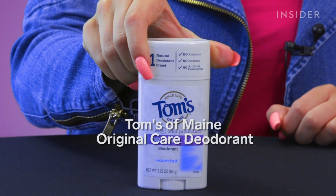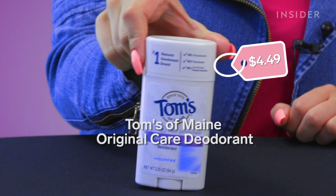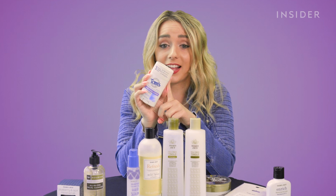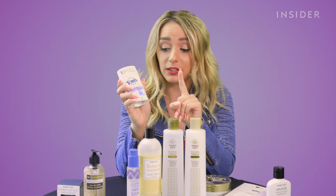The next thing on the list is natural deodorant from Tom's, which Trader Joe's sells. It says 24-hour odor protection. I'm gonna test this at the gym, when I'm really sweaty, to see if it really works.